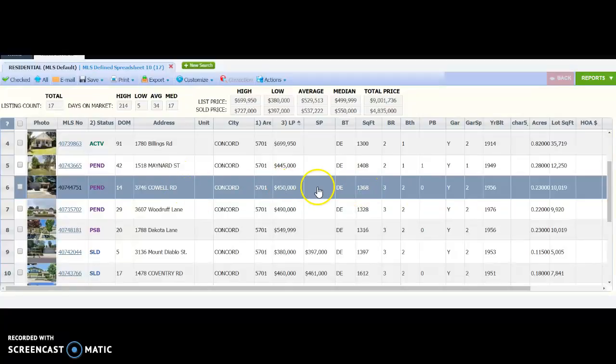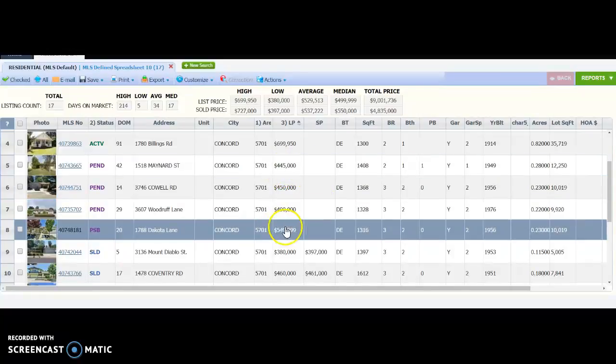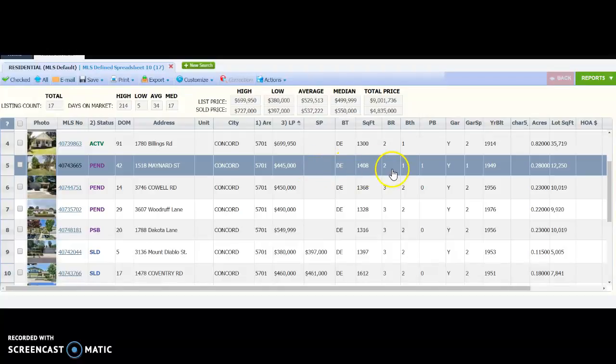This one's on kind of a main road. So you can see the properties around you within a half mile that went pending. Between 445 and it goes all the way up to 549, as you can see, the area's definitely better than these ones. And you can see the price difference in that.